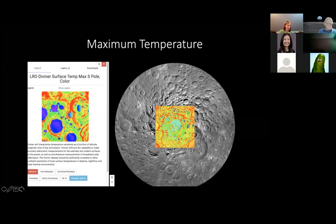Here is another map of the South Pole view. This shows maximum temperature based on data sent back from NASA's Lunar Reconnaissance Orbiter that I talked about earlier, which was launched in 2009. It stands for LRO, which is still orbiting the moon today, bringing back a large amount of data to us. This data shows the maximum temperature distribution in the center of the South Pole regions.